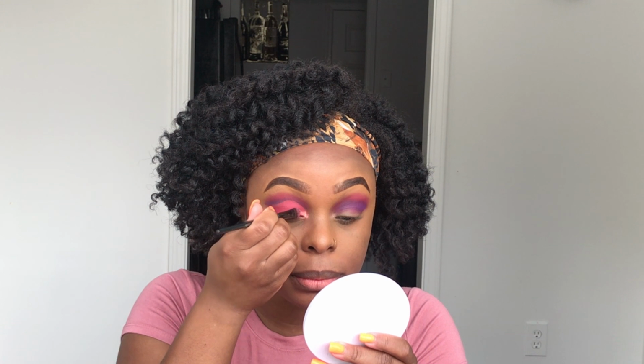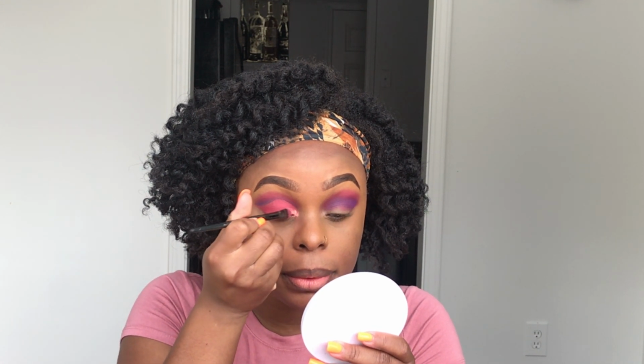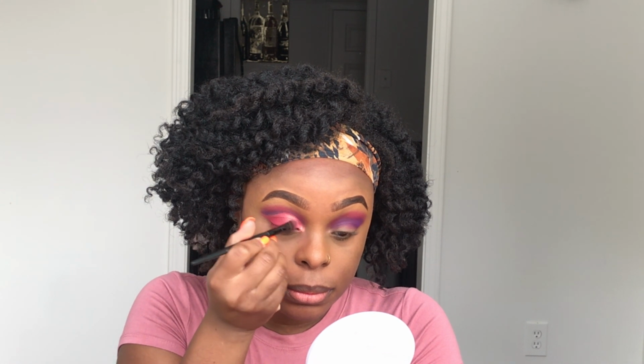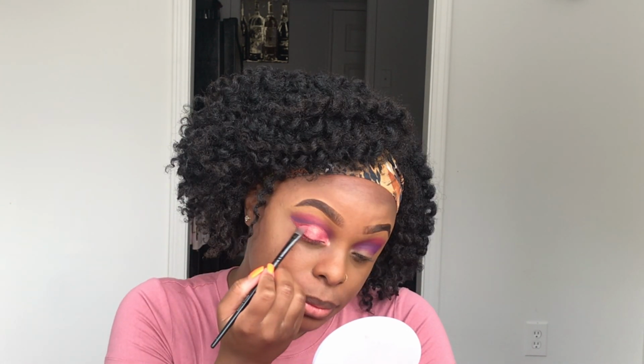Ooh, actually y'all, that's so pretty. I wanna add it all over. So I'm going to take that detail shader brush, clean it off of course, and then go in with that glitter color all over because that's too pretty to just keep at the inner corner. That is cute, that's pretty.